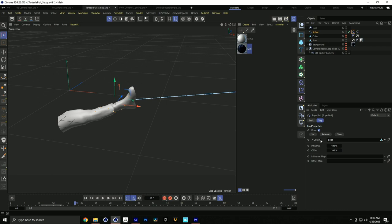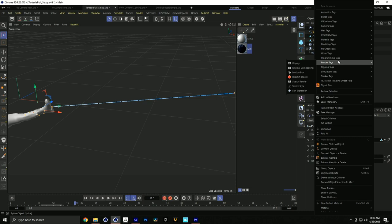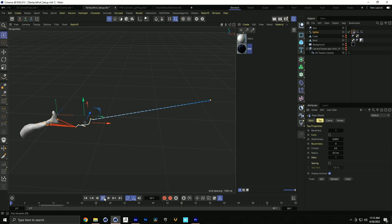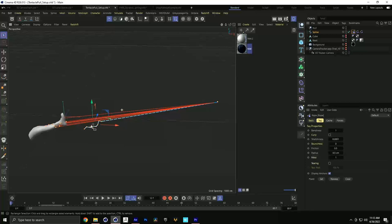And last but not least, right-click. We're going to go to simulation tags one final time, and I think we just want to set this to rope, I'm assuming. And if we hit play, no, that didn't connect. Why didn't it connect? That's confusing. Okay. Well, I probably should have opened this up in R25, but no sweat. Usually this might work. But we got more examples, fortunately.